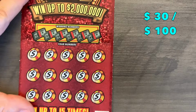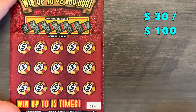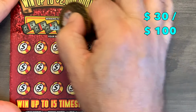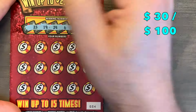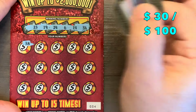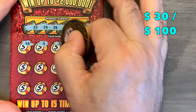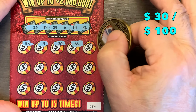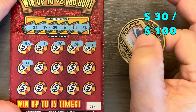So let's go to 34. We need a 36, 14, 6, 24, 19, or a 23. Or some more of them 7. Let's see multiple 7s this time on the same spot. 28, 5. There's my lucky 22.